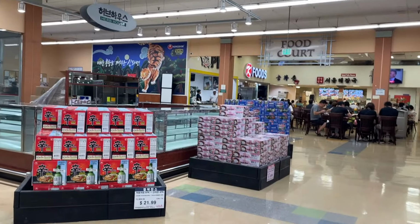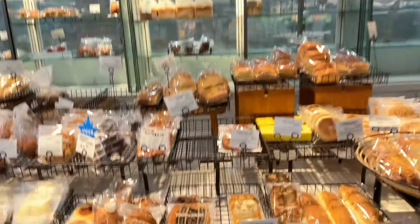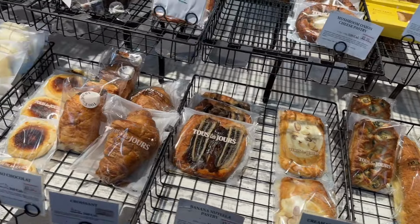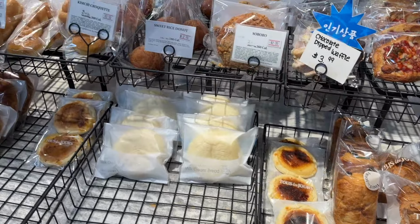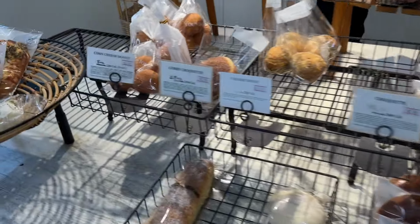We have a food court over there. Croquettes. Husband likes croquettes. I'm looking for something that I might like. I'm not sure. You can ask her. They might have it somewhere.